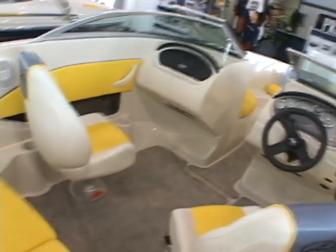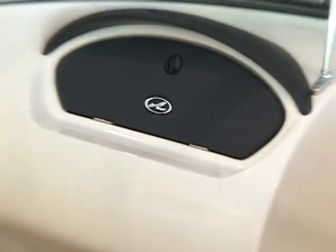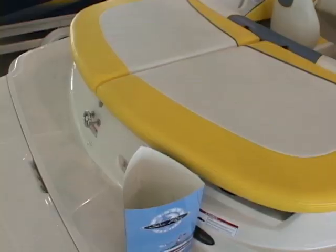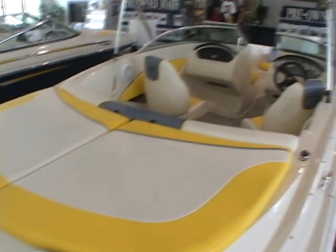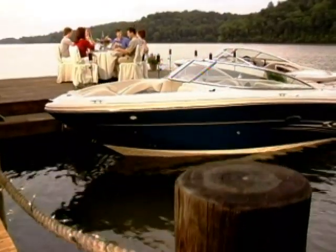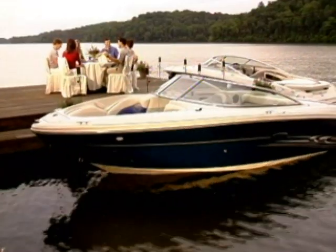Full frame windshields, engine choices, interior color choices, the endless list goes on and on. It has a wakeboard tower accessible for the sport enthusiasts, and these are not budget busters. It is for the average family to be able to get out and enjoy the waterways around Pittsburgh.